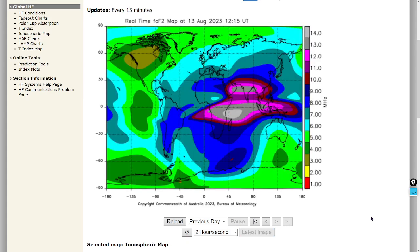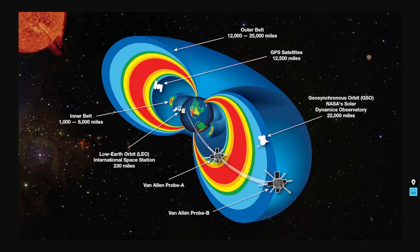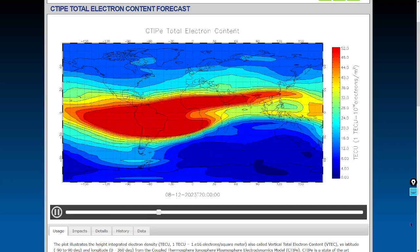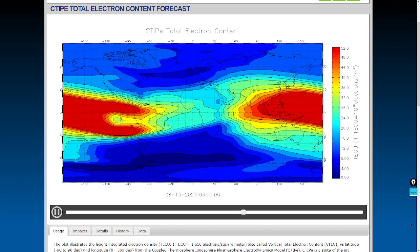Here's the latest image, 12:15 universal time on the ionogram, and it looks like some high-frequency anomalies there, indeed. Here's the 12:15 universal time anomalygram. Total electron content is free electrons to about 12,500 miles of altitude. Feel free to pause the video on this frame if you're not familiar with these distances in miles. Here is the total electron content forecast. And this is looking fairly orderly as well, as it typically does when we see higher levels of electron flux.